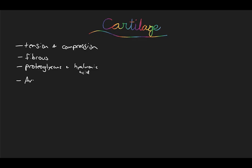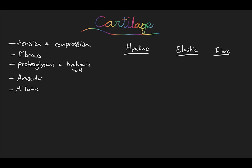Now, cartilage is avascular, it does not have a blood supply to it, but it is mitotic, so cartilage cells can divide and replace themselves. Okay? Now, when we look at cartilage, there are three different types of cartilage that we talk about. There is what we refer to as hyaline cartilage. That's one. There is elastic cartilage. And there is fibrocartilage. Okay, so we have three different types of cartilage.